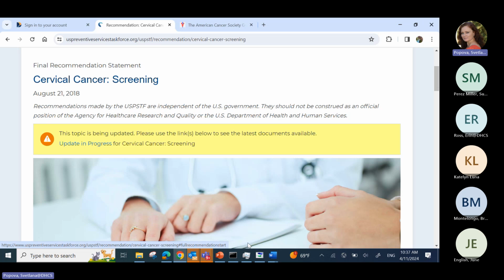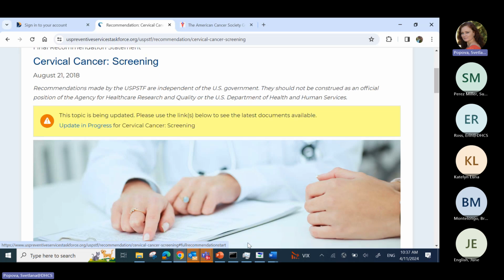Sometimes this recommendation may cause some discussions among the specialists, but with cervical cancer screening, I think everyone was kind of in alliance with what USPSTF has provided us. The latest update was in August of 2018. As you can see, here is this yellow flag, that this topic is being updated. And actually, it's been updated for quite a while. We're a little bit surprised that we don't have the recommendation just yet because the public comment period, I think, was more than a year and a half ago, but we still don't have the update. So don't be surprised if it changes anytime because it may.